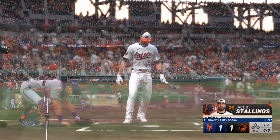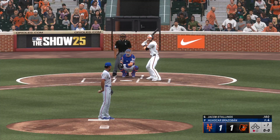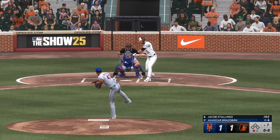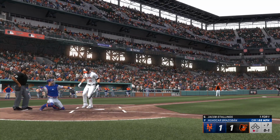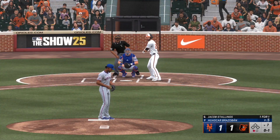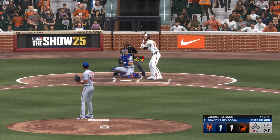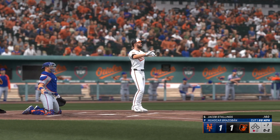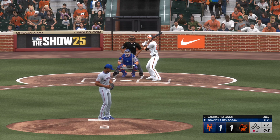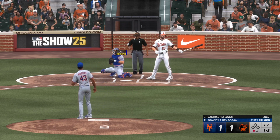Now batting, catcher, Jacob Stallings, the next to hit for the Orioles. A walk, and he's also singled. Check swing, and he went. Strike one. No balls. One strike. And strike two. No balls. Two strikes. That misses the zone. Ball. 1-2 count.